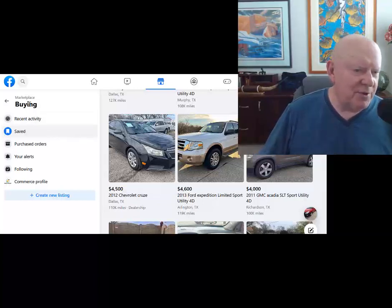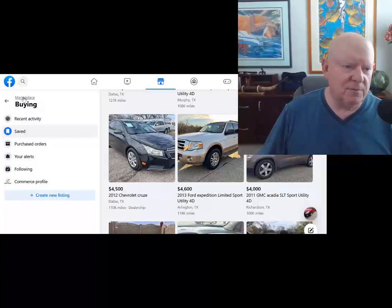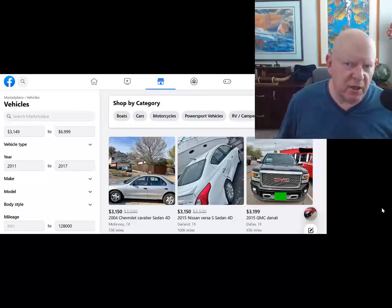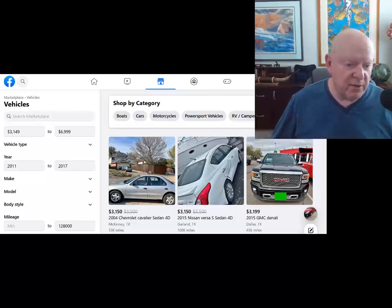So another thing I'm going to do is actually do a search and show you what I found currently available and talk about this vehicle. Okay, so now what I've done is I've pulled up the Facebook Marketplace and I've set my parameters to $3,149 for the low price, $6,999 for the high price. 2011 to 2017 is the year range, and maximum mileage of 128,000.